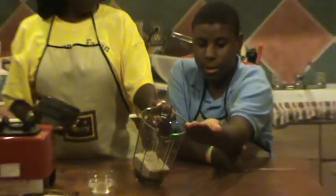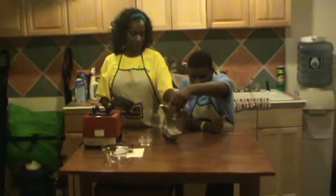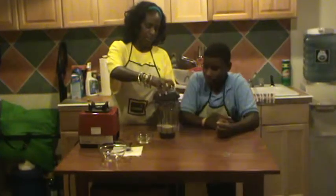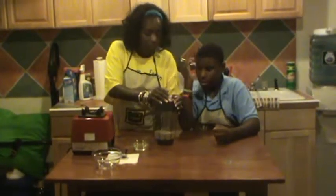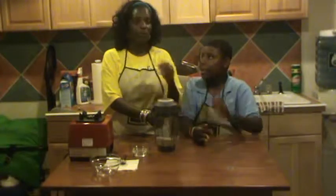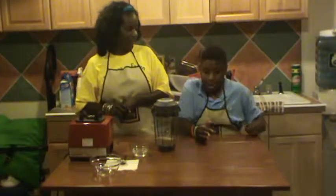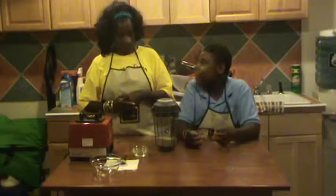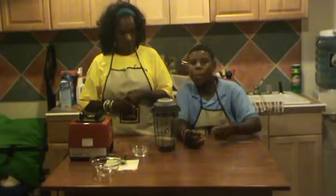Now, you might ask, why do we soak the seeds? The soaking gets rid of the enzyme inhibitors. Correct. And what are enzyme inhibitors? Nature's way of protecting the nut and seed. It makes the seeds and nuts harder. Right. It gives them like a tough shell. Right. And stops them from growing without the correct conditions, like a lot of sunlight, a lot of water.